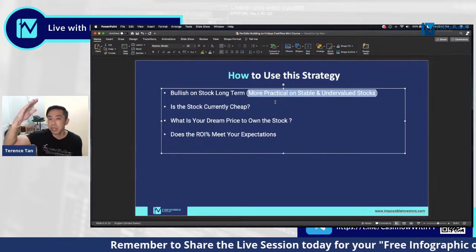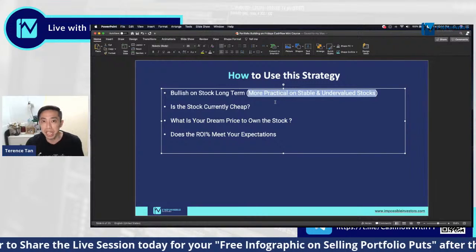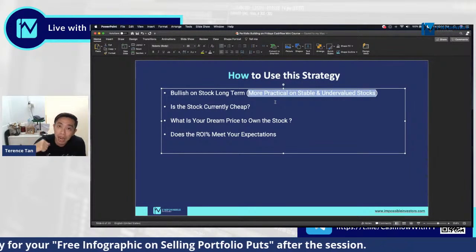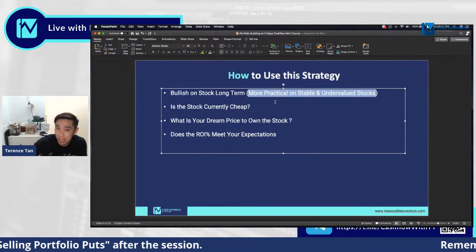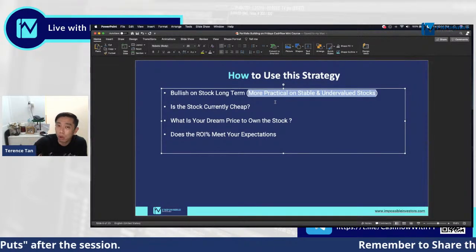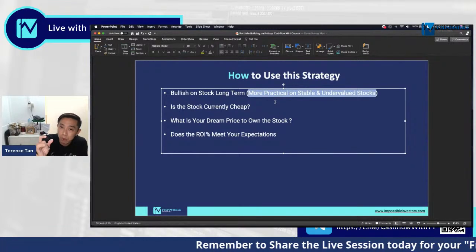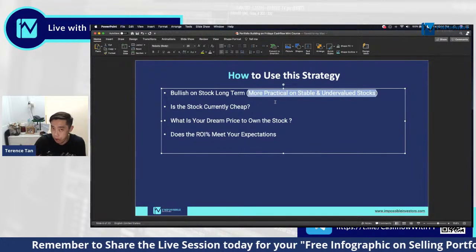Right, and it keeps seesawing this way. Now, we are going to do the same thing, because if we sell put options first, when these great stocks are already cheap, that means the prices have already been depressed to an undervalue or a low price level. Then we pick a price that we're happy to own the stock at, and we choose to sell a put option by collecting premiums.